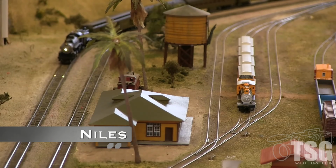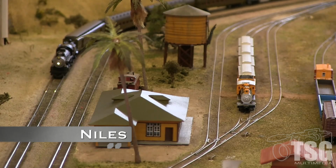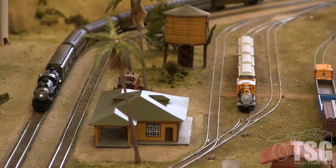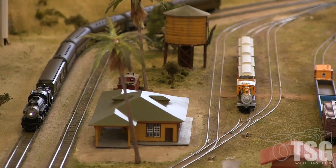Welcome back to Niles. Thank you for joining us here at the Niles Depot Historical Society's N-scale layout in Fremont, California.